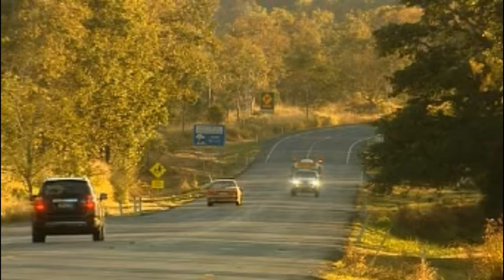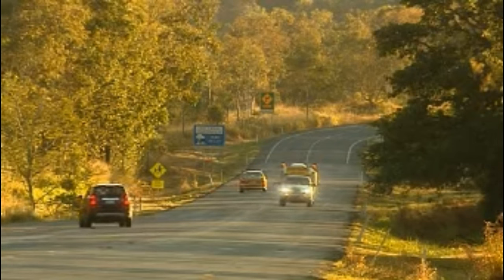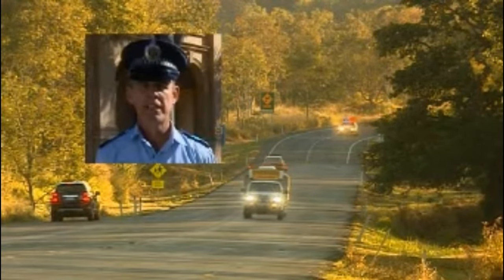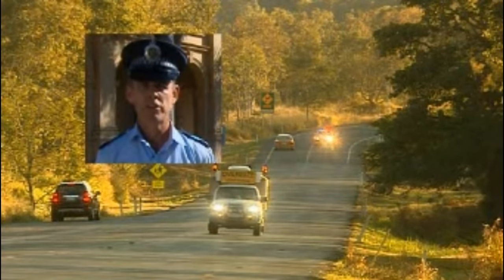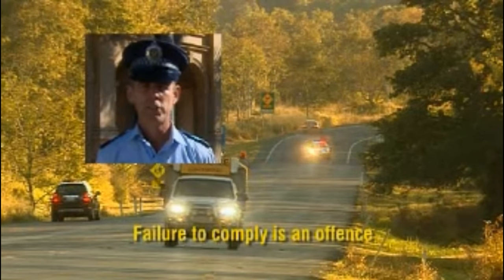When you first see the pilot vehicle, don't panic. Just simply slow down and prepare to move over or stop, if necessary, in a safe area. When the police escort reaches you, if you have not already moved from the roadway, you will be directed to do so. And failing to comply with that direction is an offence for which you can be charged.